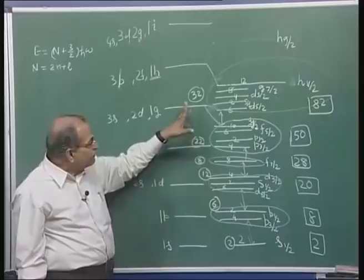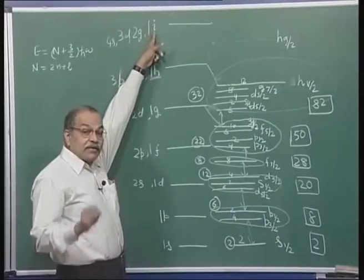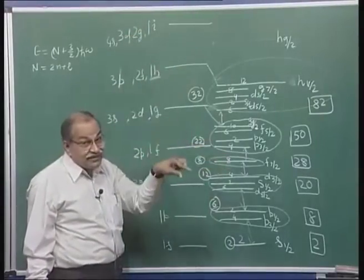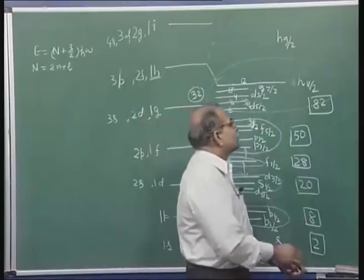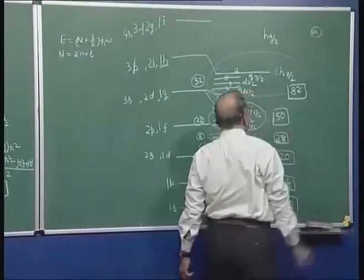So, this phenomenon of the highest L value and J equal to L plus half, that is pushed down to that lower group, you add that. So, you do that and you find that the next shell closure will be at 126. That is your task.